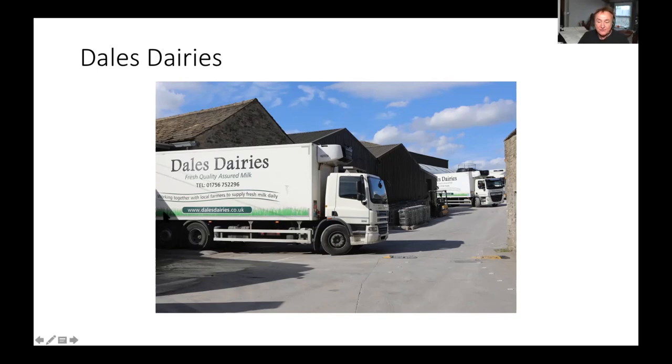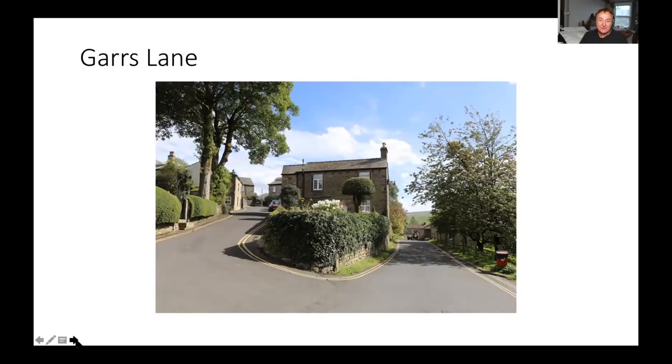But that's Dales Dairies. We're going to turn around now, go back to that junction where the Devonshire Institute is and continue across there, coming back into the square in the centre of Grassington. So I've passed in front of the Devonshire Institute here, and we've got two lanes here. We've got another Gars Lane. That's the one that drops down here. And this one, unusually, is called Low Lane, although it's higher than all the other lanes.